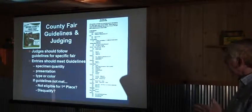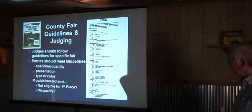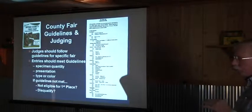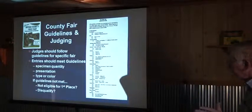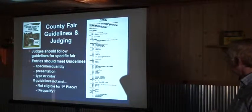Some of the things that are really important: entries should meet the basic guidelines of specimen quantity, how they're presented, whether on a plate or in a basket, and the type or color. If these basic things are not met, different counties do different things, but definitely, as far as I'm concerned, they shouldn't be eligible for a first place or blue ribbon. In a lot of cases, maybe just disqualified. That'll be a judgment call for your particular situation.